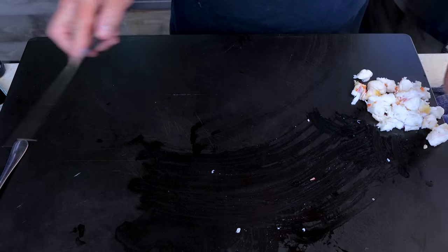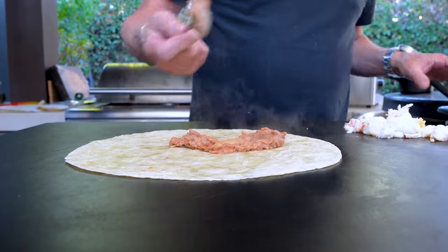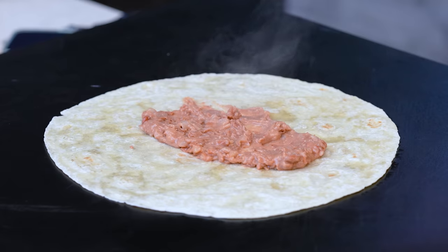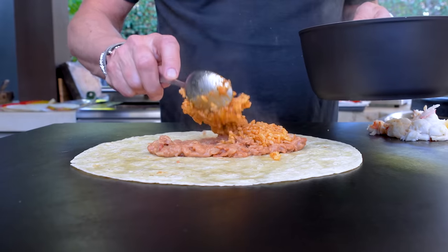Push back here. Now, let's build. And here's what happens. Ow! You burn your fingers to start, and then you take some of the refried beans, you put them right in the middle. Oh my God. Lord, I am a happy man right now. And you do the beans first, because if you tried to do the rice first, you're gonna have a hard time with the beans. And then the rice.